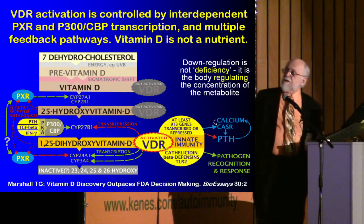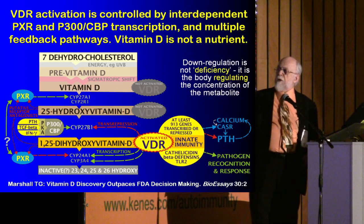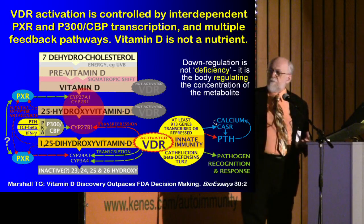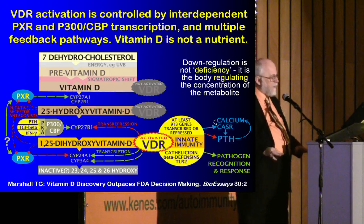The important thing to know is that downregulation is not deficiency. It's the body regulating the concentration of the metabolite. When you observe a lowered level of this metabolite in the body, it's because the body is trying to regulate it down to make the metabolism work better.